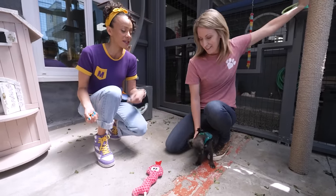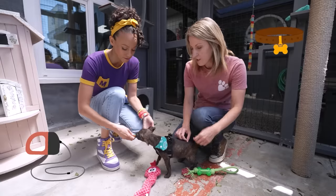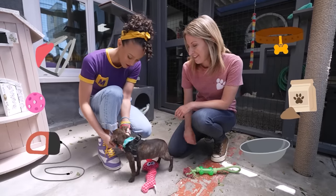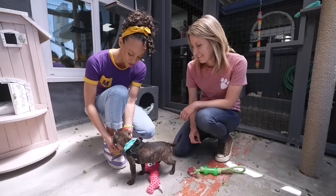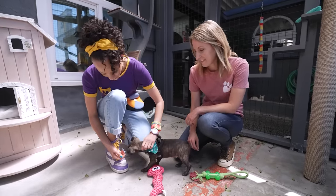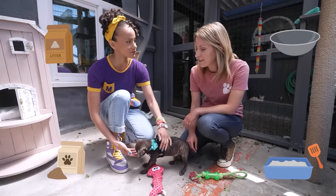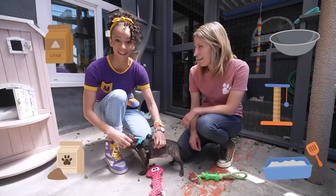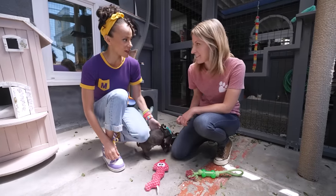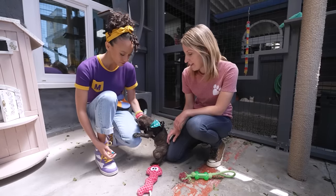So once someone adopts an animal, what do they need to take care of the animal? Yeah, so for dogs, they need a leash, a collar, or harness, food, bowls, and a lot of toys. Food, bowls, toys. It's a lot of work to take care of an animal. They need a lot of things. And is it different for cats? Yeah, so cats would need also food bowls, litter box, litter, some good things to scratch on. Oh yeah, cats love to scratch. And a safe carrier in case you need to take them to the vet. Oh wow, so you get a lot of things once you adopt an animal here. Yes, we give people some of the food that they've been eating, some toys.